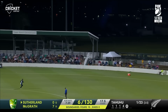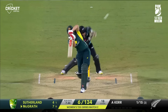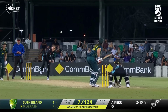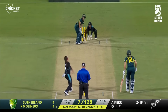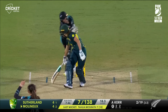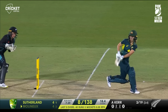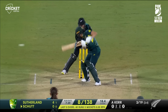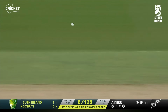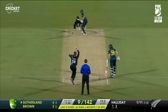Oh, gets a nice loose one. Picks that up nicely. One bounce, 4. Their go-to picks. Yeah, that's brilliant. Amelia Kerr straight away to Tahlia McGrath with the wrong 'un and through the defences. And Gaze takes the stumping. So Amelia Kerr is just going through the tail end here of Australia. Gone! Amelia Kerr, 3 wickets in this last over of hers.